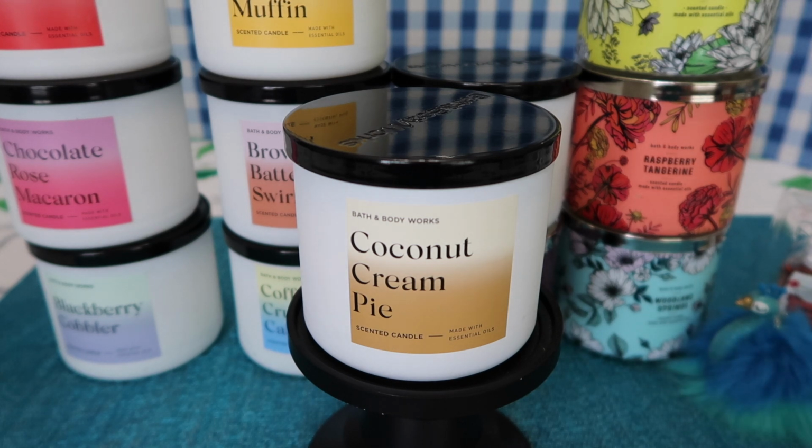Definitely you get this coconut that's been toasted, sort of a sweetened coconut. You definitely get this sort of buttery, pudding, almost custardy filling mixed with the coconut, and then you do get a little bit of a pie crust.